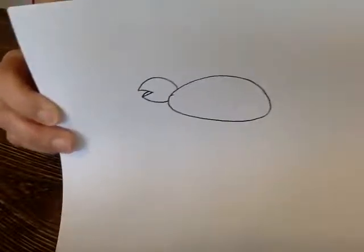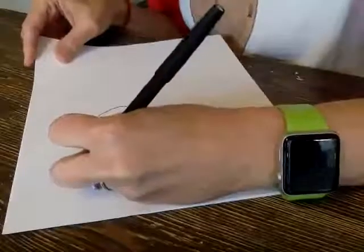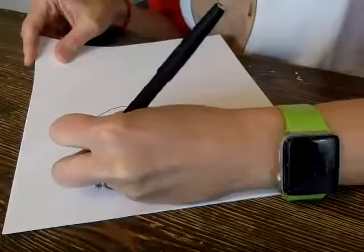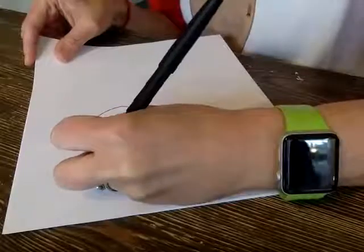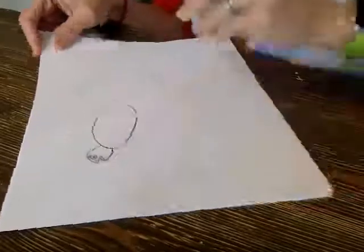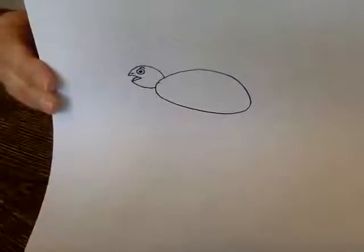All right, so now we're going to add, well, let's do his face first. We're going to do an eye, a little eyebrow, a little nose. We already did that. Give him a little character.